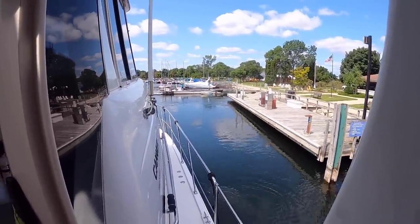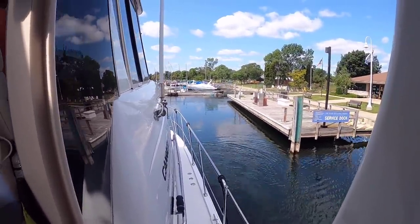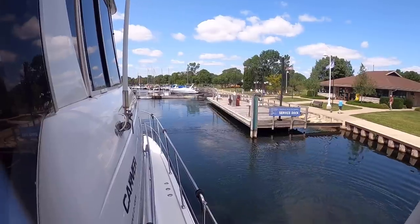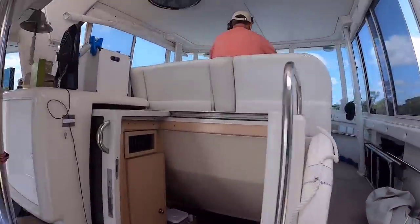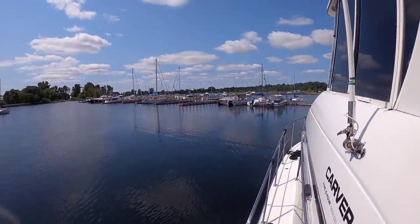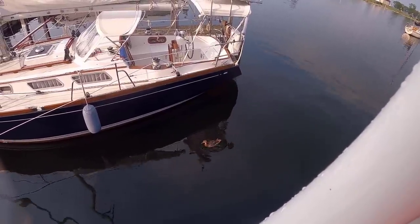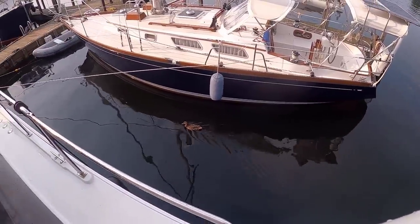Okay, we just got fuel and a pump out, and now we're going over to our slip here at Escanaba Municipal Marina. Sam's doing his thing. All right, we're going over here to slip 9. We got settled in the marina, and it was very peaceful there. There was a marina fest, and they had bands one day, so we decided to stay a few days.